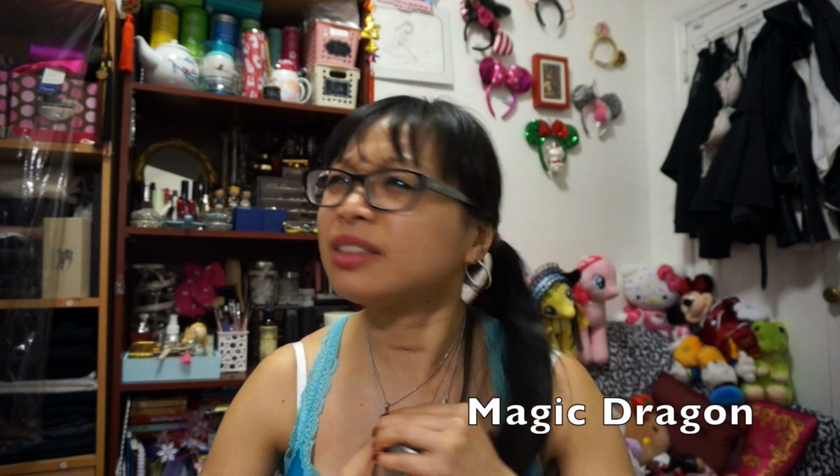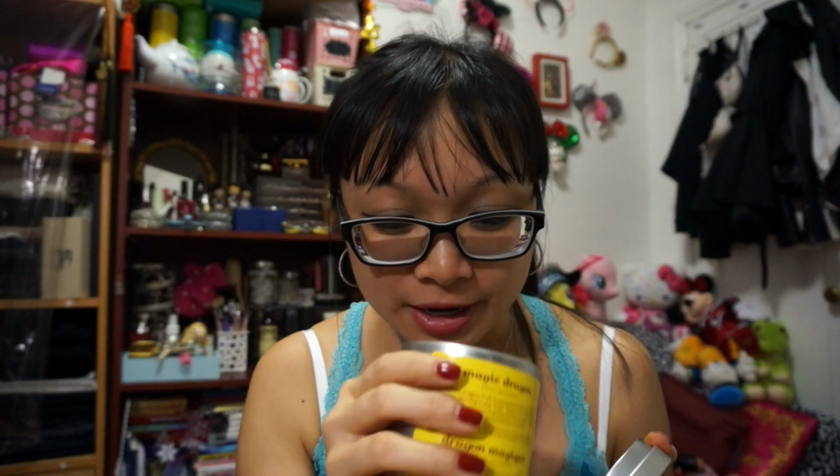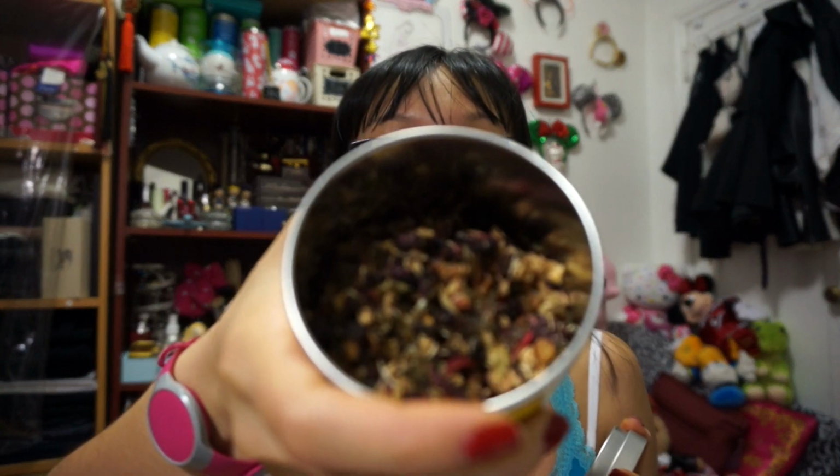And then I also got Magic Dragon. I don't think I got this one. Oh, I do. It's over there. It's the green one. Right there. Forgot I got this. And it looks like this. I don't think you can see it really well. And I think it has apples, rose hip, hibiscus, blackberries, and dragon fruit. Yeah, my favorite's the dragon fruit part.